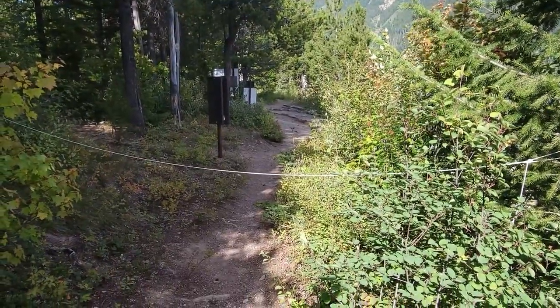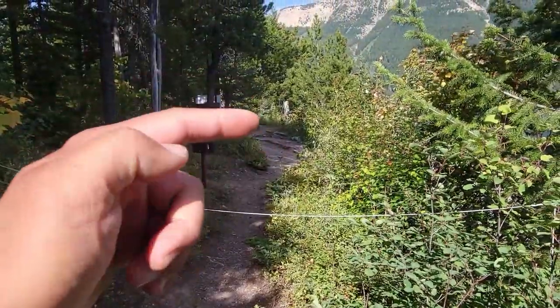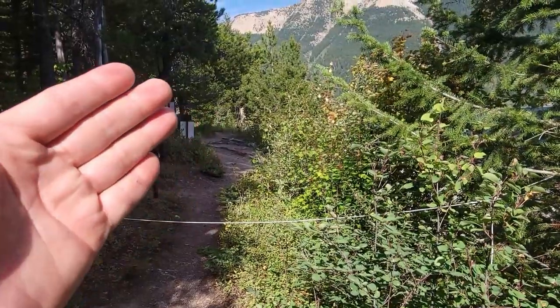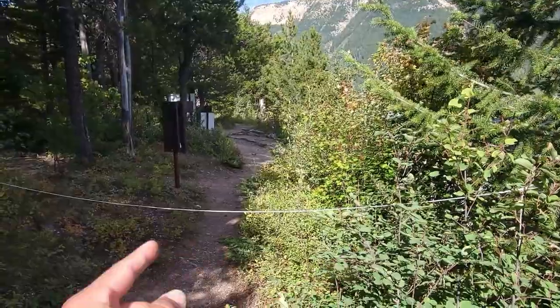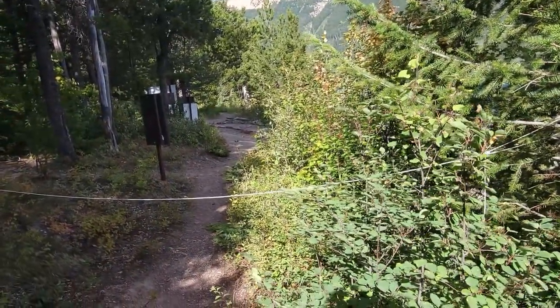I did hear before that the monument was on the Canadian side. So Google Maps says it's about 30 feet over, so it might be there. But I've always heard before we even started that the actual monument was on the Canadian side. So we're not gonna get past this string because it's there for a reason. I don't think they put it up way before the boundary.